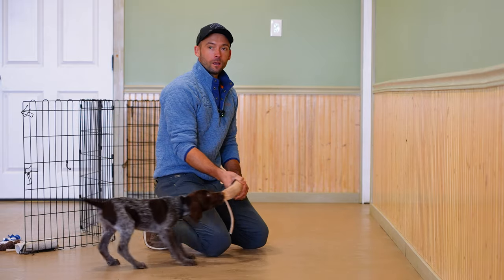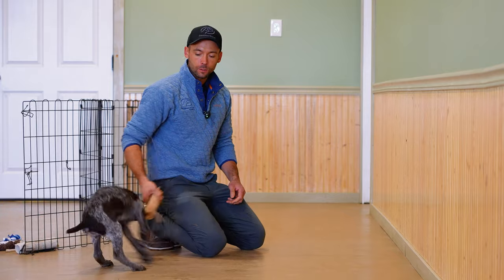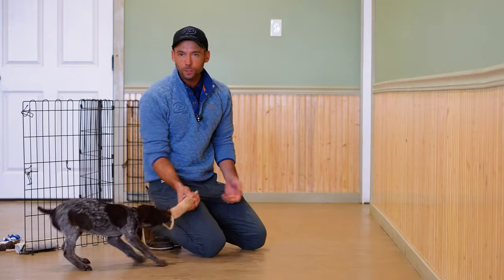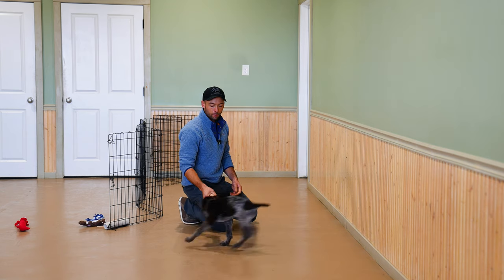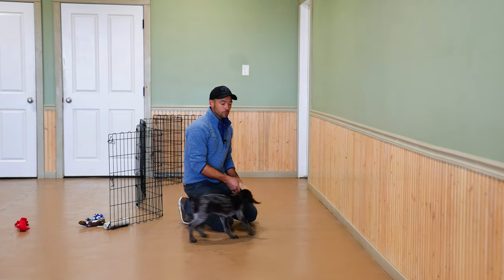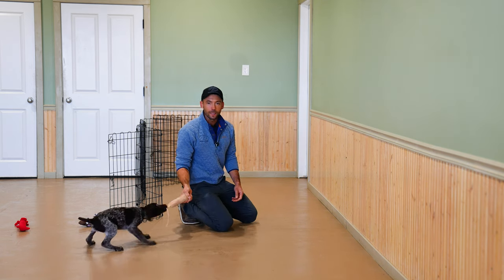A little tug here. Don't instantly take it from your puppy. Hold on to it, let them fight you. If it comes out of their mouth, just encourage them to continue to play. This is an important part of the development process from a retrieving standpoint, but also just a bonding standpoint with your puppy. You're playing with them, games that they enjoy.